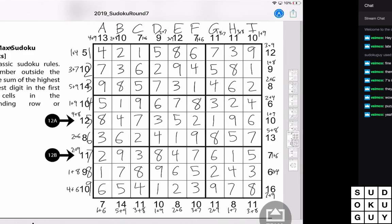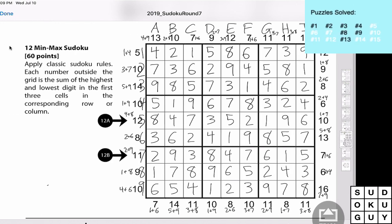Alright. Number 12 is done. Min-max. I liked that one. I know I'm tired and stuff, but I thought that one had some interesting logic. I guess I kind of like the mathy ones. Yeah, that one was good. Would definitely solve another of this type, if any exist.